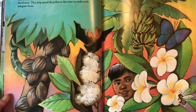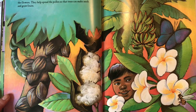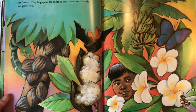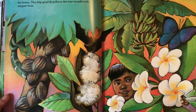Trees grow flowers of all shapes and sizes, of bright and soft colors. A pretty flower can attract insects and birds, just like your smiling face can attract a new friend. Animals feed on the nectar and pollen of the flowers. They help spread the pollen so that trees can make seeds and grow fruit.